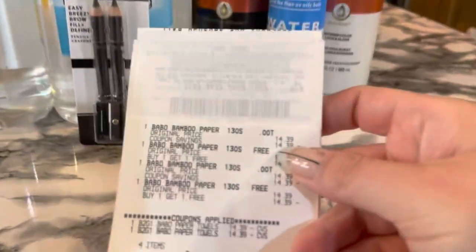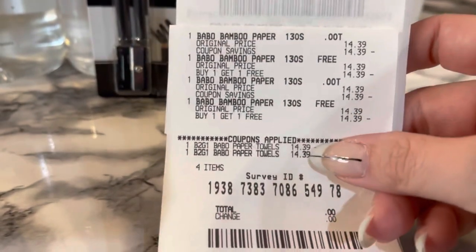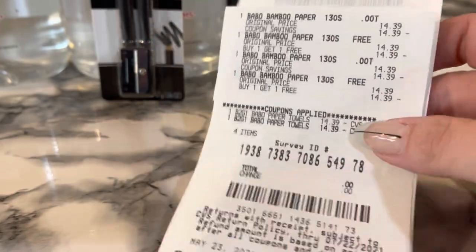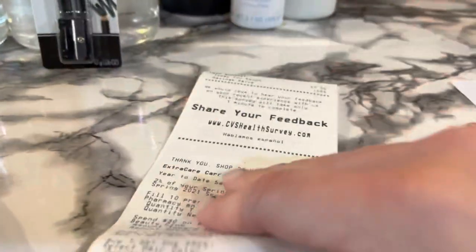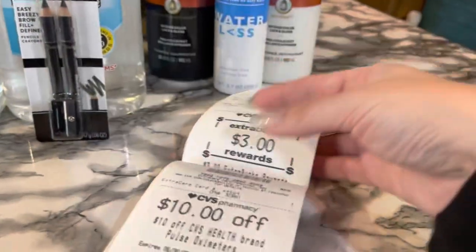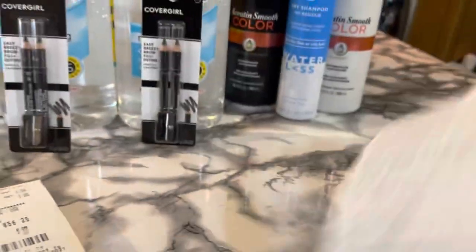So we'll go over my receipt. So here's the Babbo. Here you see them all, buy one, get one free. And then there's my two CRTs, the buy two, get one free. So I paid nothing for those out of pocket. I got back my $3 extra buck.